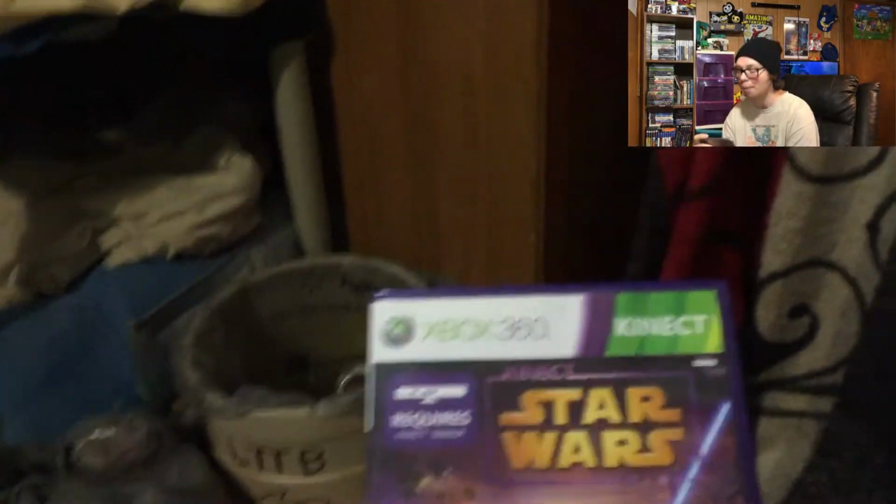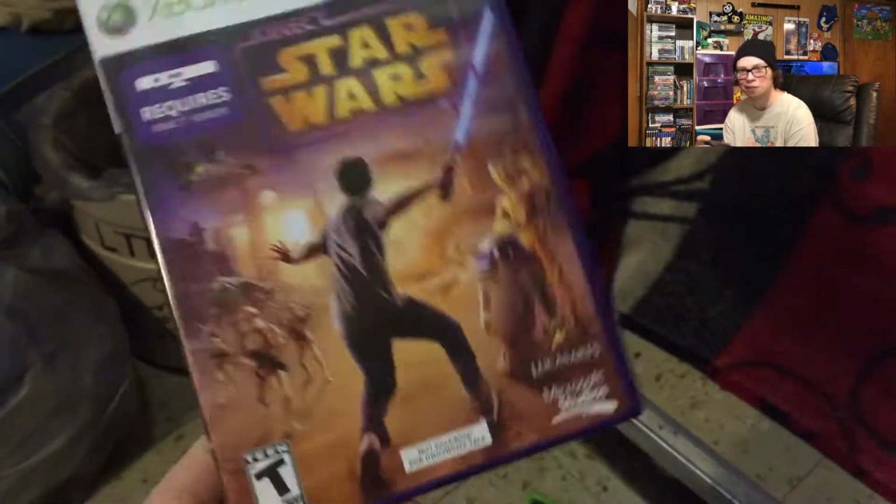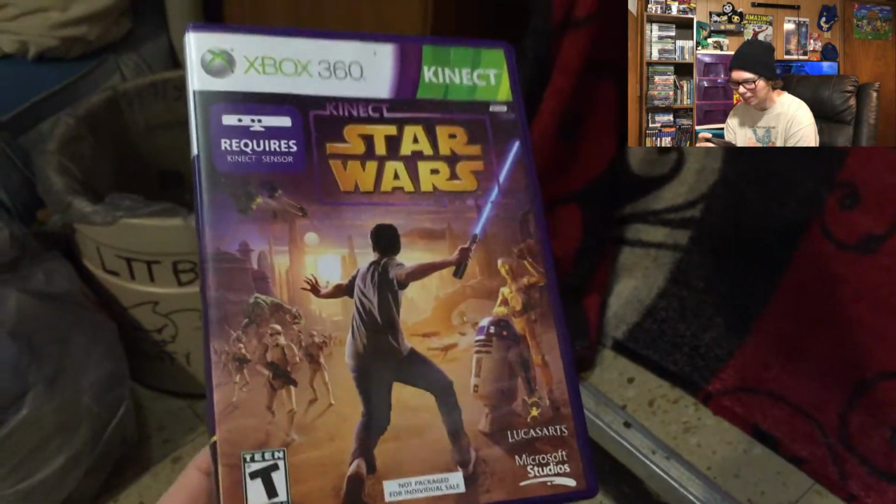And speaking of not good, holy shit, we have Star Wars for Kinect. I bought this game solely for the dancing, like I'm sure a lot of other people did, but holy shit, what was this game? First of all, you have to set up the Kinect, which barely works, and then you just flail your arm around like this. And that's how the lightsaber went.